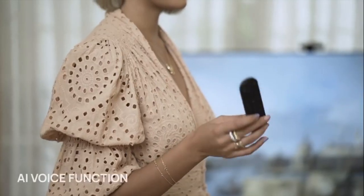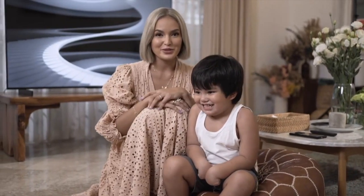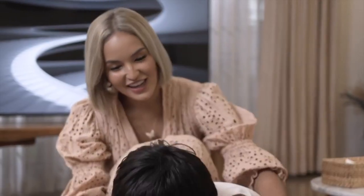Anyway, this TV has become a huge part of our family that we actually talk to it. It's got voice control, so when you're busy in the kitchen, for example, you can just tell it to play a movie or a song or even adjust the volume. Oh, and because now we've all been staying at home, we've been using this TV a lot to connect with our family and friends. Right, Kai?